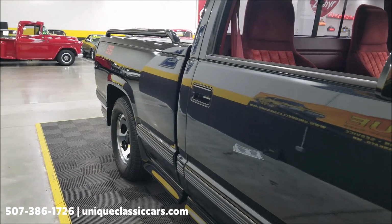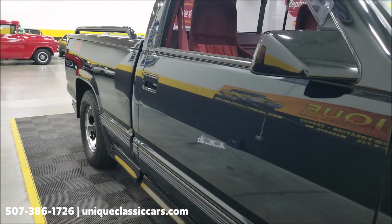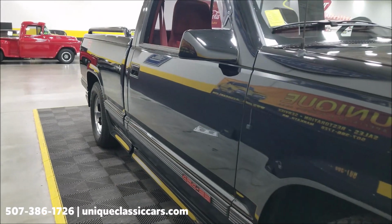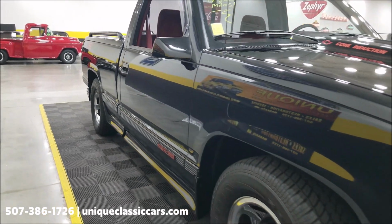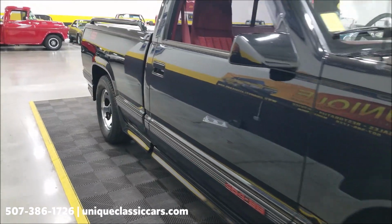Just take a look up and down the side of this truck. First of all, you're going to notice how that mirror-like finish on the black paint, seeing the reflection off the wall, and you're also going to see how straight it is. You don't have any real waves. It doesn't look like there's a bunch of body work that's been done to it, anything like that.